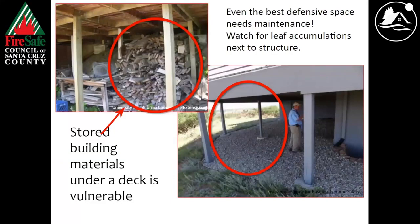So, in the picture in the upper left, firefighters coming to defend this house would have a challenge trying to defend it. They couldn't toss that wood out fast enough to save it. It's sort of like a given. If you want to save your house and you live in fire country, don't store anything underneath your decks. The fellow on the right has done a good job. He's put in some hardscaping there. He's got concrete around his pillars. But one thing you would want to think is if there were a red flag warning, you would probably want to go and blow under this house in case there had been an accumulation of leaves or other things in one of those corners.